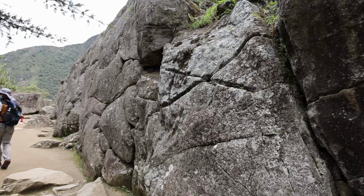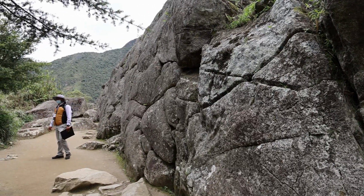So this is the quarry. You can see where the rocks have been marked, but not harvested.